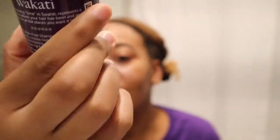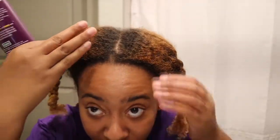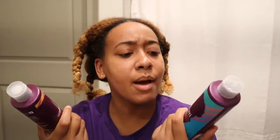I used the Wakati sulfate-free shampoo. This is it. It comes in an 8-ounce bottle, and the water activated advanced conditioner. So yeah, if you're looking for a shampoo that doesn't strip your hair but gives you a deep clean. Like, my hair was pretty dirty and now my scalp is pretty clean. And the conditioner was super moisturizing and it left me with a lot of shine. I would probably give the shampoo an 8 out of 10, and I would give this a 7 out of 10, just because, I mean, they were good, but you know, I've used a lot of great products in my time.